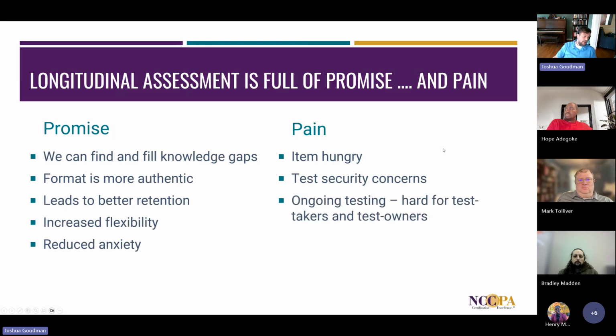We know that ongoing testing is hard for test takers. You're not done after 1 attempt. You're in this process for at least 2 years. Most people go into that 3rd year, at least for some period of time. It's also hard for us logistically.